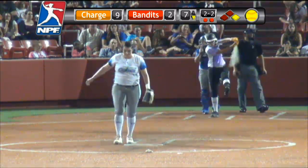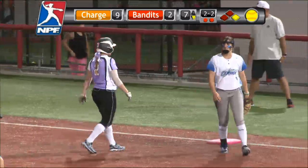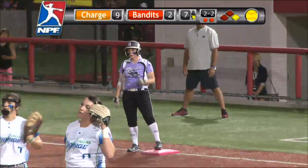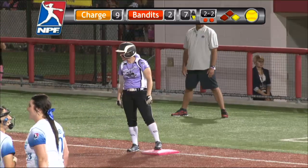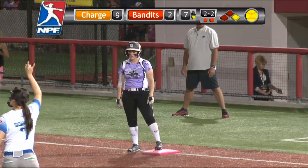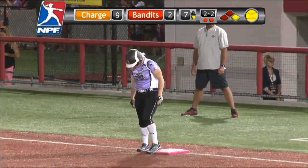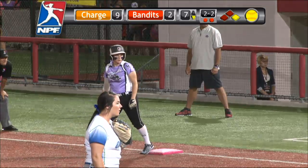2-2 pitch by Brittany, and she fouls it off. As you've noticed, the Bandits' bases tonight are pink. That's to make aware of Cancer Awareness Night, honoring those who are either fighting the disease or have died of the disease. The National Ovarian Cancer Coalition was also out here tonight.